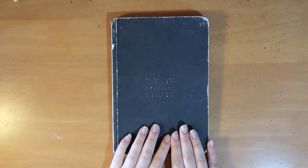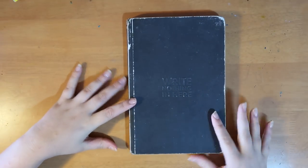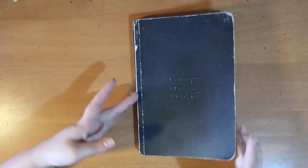Okay, this is gonna sound really corny, but honestly, Chris is probably one of my biggest inspirations, in the sense that I remember when I first met him and I was like, how are you this talented? This is his sketchbook. I don't know when he started this one, but it's finished. I think probably last year he finished it. It says, write nothing in here, embossed, in case you can't see that.